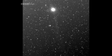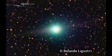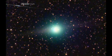This is Comet Lulin. It's a new comet. It's coming from the outside of the solar system on an open orbit. It'll come round once and then it will disappear again. And it has the virtue of being quite easy to see in the last week of February. So let's see how we can find it.